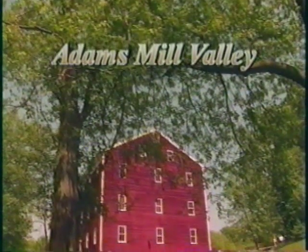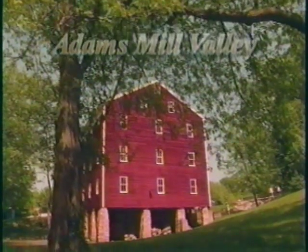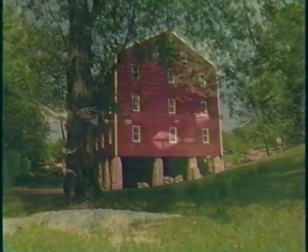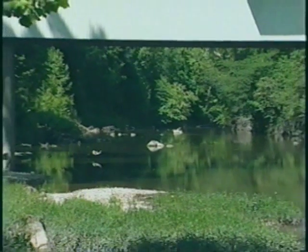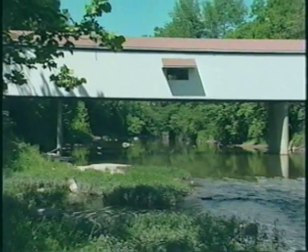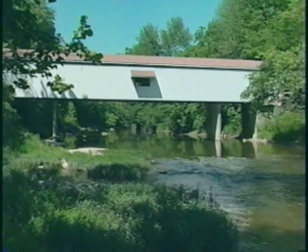Tucked away in one of Indiana's hidden valleys, you'll find two treasures from the past: Adams Mill and Adams-Mill Bridge. Just off State Road 75 near the small town of Cutler in Carroll County, Adams-Mill Valley is a special place preserved from a simpler time.